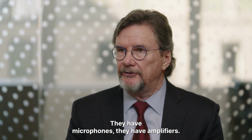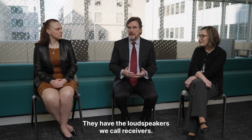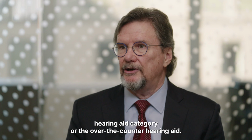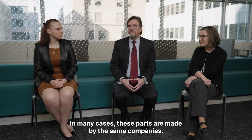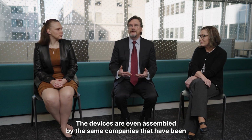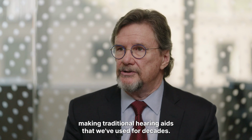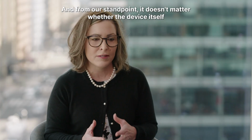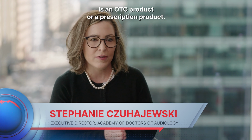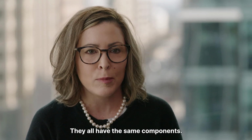They have microphones, they have amplifiers, they have the loudspeakers we call receivers. So the parts are the same whether they're in the prescription hearing aid category or the over-the-counter hearing aid. In many cases, these parts are made by the same companies. The devices are even assembled by the same companies that have been making traditional hearing aids that we've used for decades. And from our standpoint, it doesn't matter whether the device itself is an OTC product or a prescription product. They all have the same components.